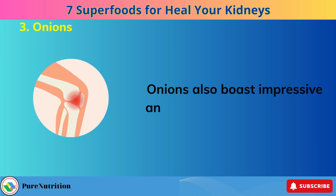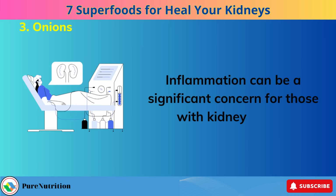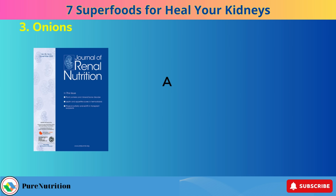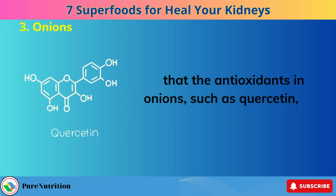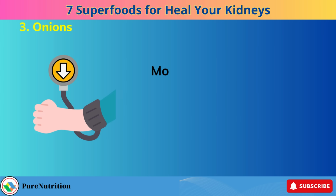Onions also boast impressive anti-inflammatory properties. Inflammation can be a significant concern for those with kidney issues, and the natural compounds found in onions help to alleviate this. A study published in the Journal of Renal Nutrition highlights that the antioxidants in onions, such as quercetin, can reduce oxidative stress, a major contributor to kidney damage.